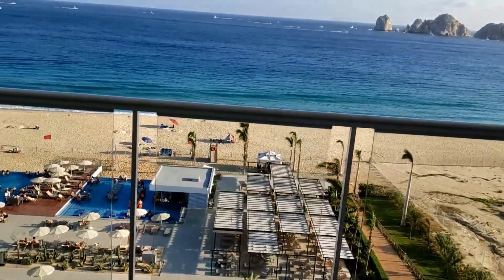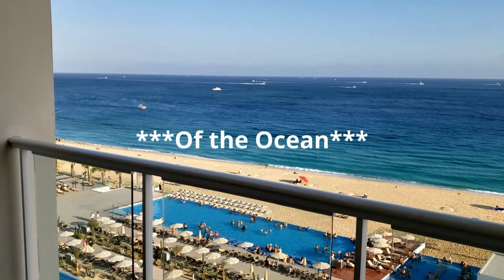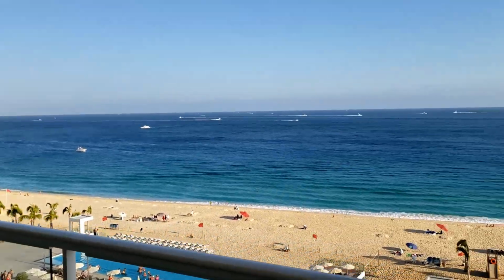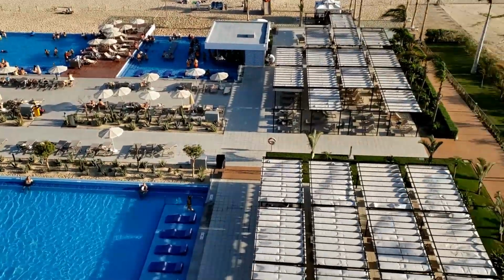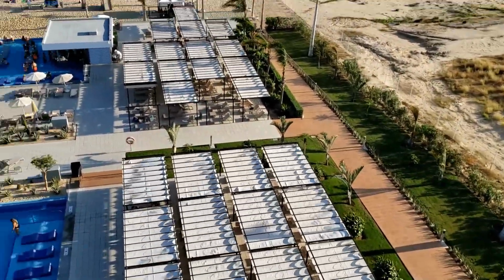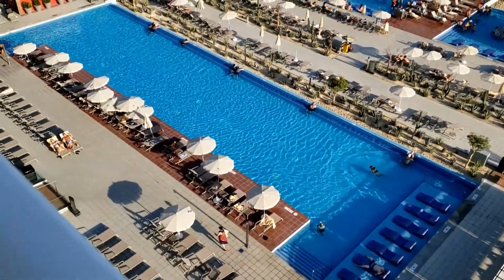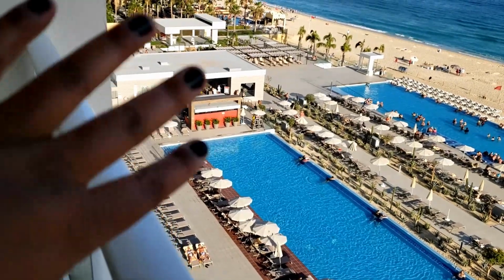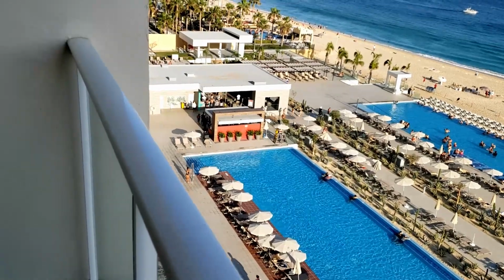So with the Oceanfront Rooms, you are directly facing the ocean, which is different from ocean view, where as long as you have a glimpse of the ocean, that qualifies as ocean view. So these are the pools. And to the left, just go inside to the left a bit, that's where the theater is.